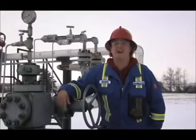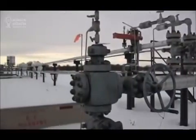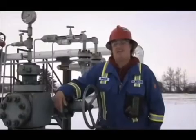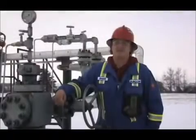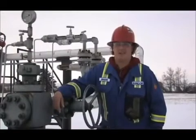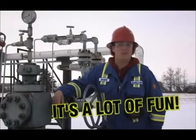I consider myself a scientist because every day I get to touch and feel and see the effects of geology, reservoir engineering, petroleum engineering, mechanical engineering, chemical engineering, and every day is a math problem, every day is a mixture of chemicals and science projects like that. Take the step and get in here because it's challenging. The money's awesome. Hey, you can do it too. You can get dirty. It is going to get cold, but it's a lot of fun. And there's a lot of good people that work in this industry.